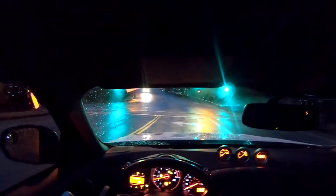I'm here in my 2010 Nissan 370Z NISMO edition. I picked this car up very recently. Today, we're gonna go get it tuned. I've actually put quite a bit of work into this thing so far.